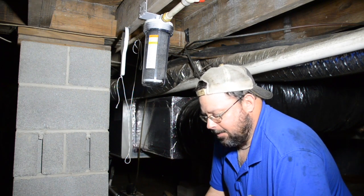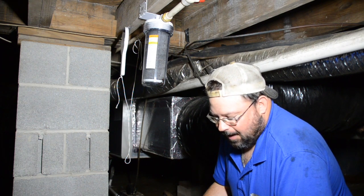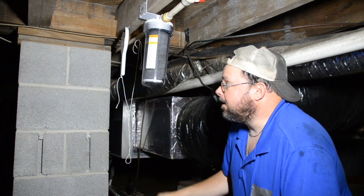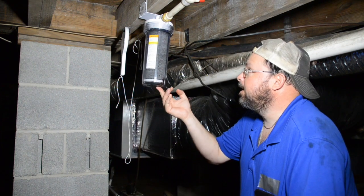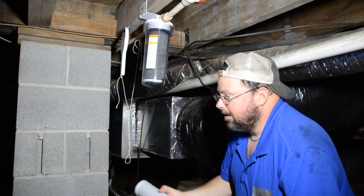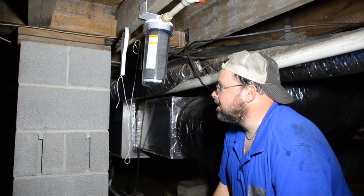FYI, in case you were wondering, it's a CB1005 5-micron carbon block. That's what this filter is. And the housing here you can get just about anywhere. Usually wherever you buy this from, you can get this. Get yourself some 3/4 CPVC, a couple unions for up here, a couple shut-off valves to isolate it, and you're right as rain. Well, let's go ahead and get this thing switched out.